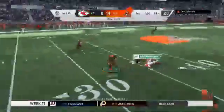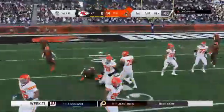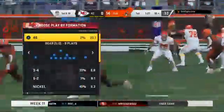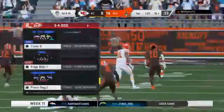We know that, right? Oh, this is intercepted, intended for Hill. Picked off near the 32. And they'll have the ball set up in the red zone at the 16-yard line. First quarter, and now he already has 2 interceptions.